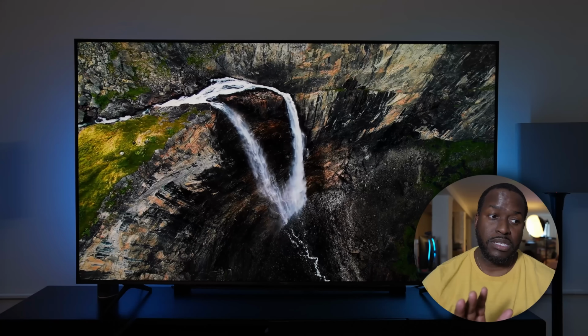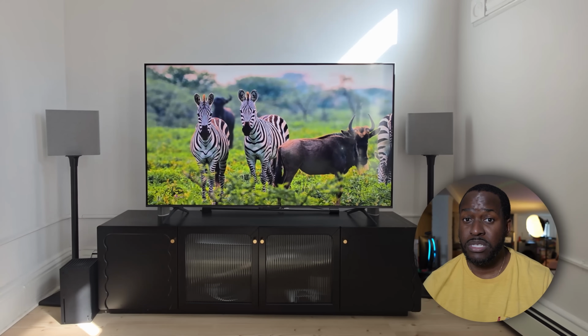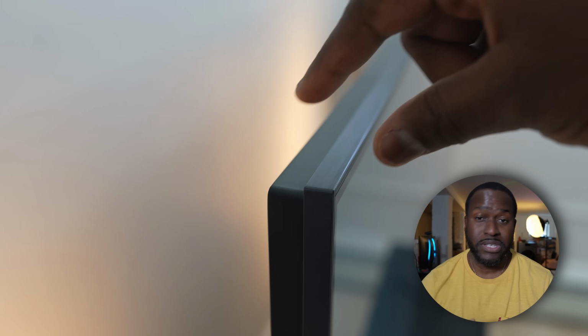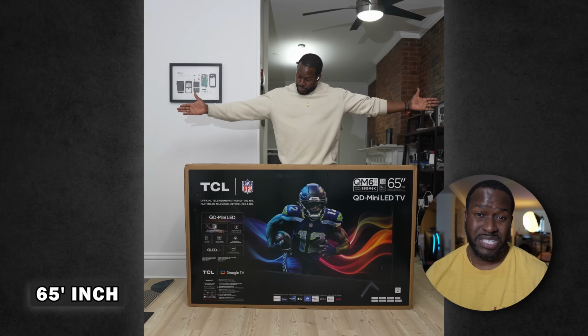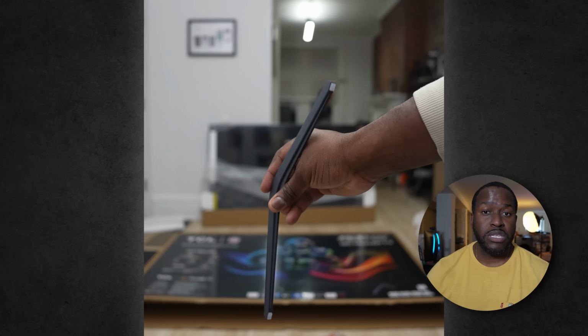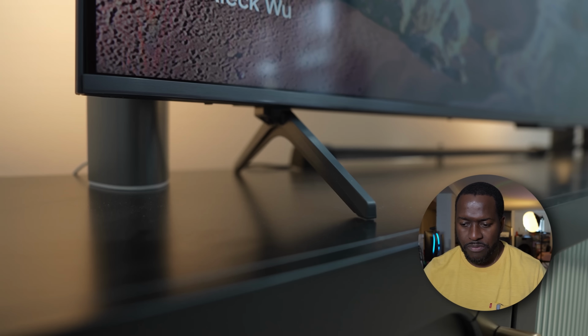Now, the setup process is really easy. I have the 65-inch variant here, and unboxing this TV was super simple, and also setting up was super easy because the TV is very light, which is a huge plus. So you can actually set up the TV by yourself, 65-inch, even the 75, but you definitely need help with someone to actually move that around. I would say the TV was light and simple to just place, and I love the feet of the TV.